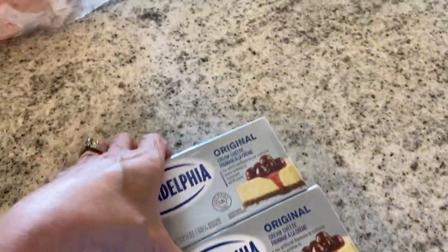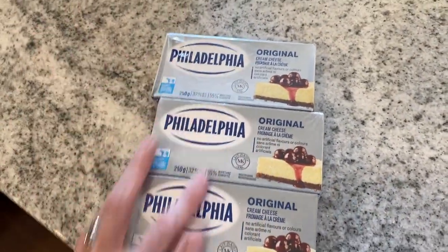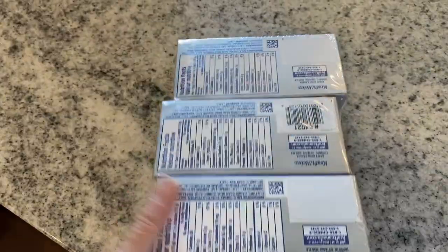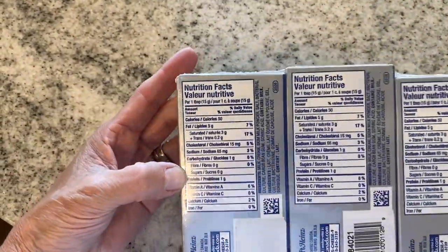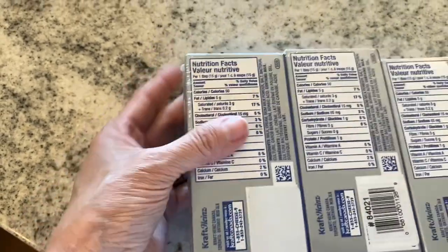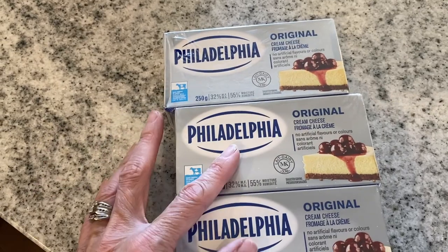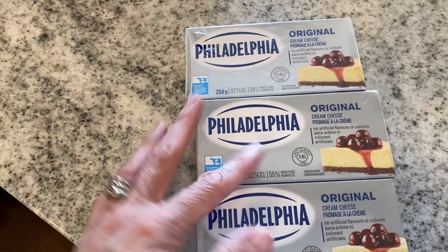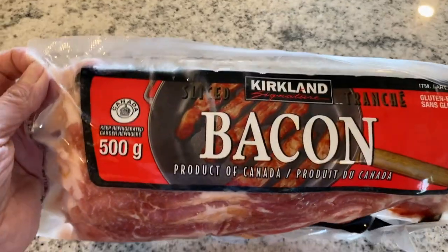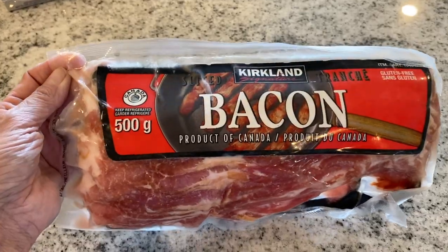Another thing that I get there all the time is their cream cheese. They have a 3-pack there, and I'm always using cream cheese for recipes and everything. So definitely a good thing, and those are the macros there. Low in carbs. Like I said, I've even added it to ground beef and stuff like that to make it a little bit creamier, and cream cheese just makes everything taste so good.